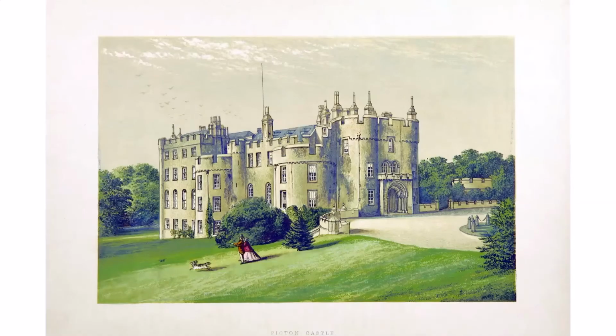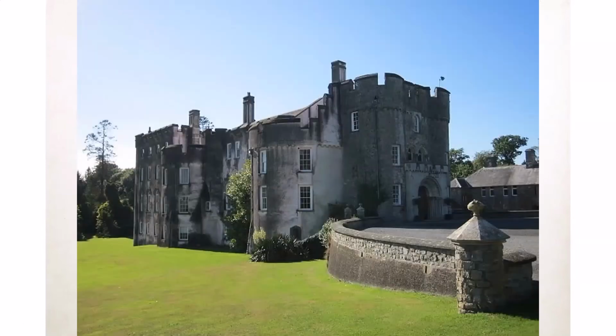And here we see a watercolor, or I don't know what this is, of Picton Castle, and a photograph of Picton Castle more recently.